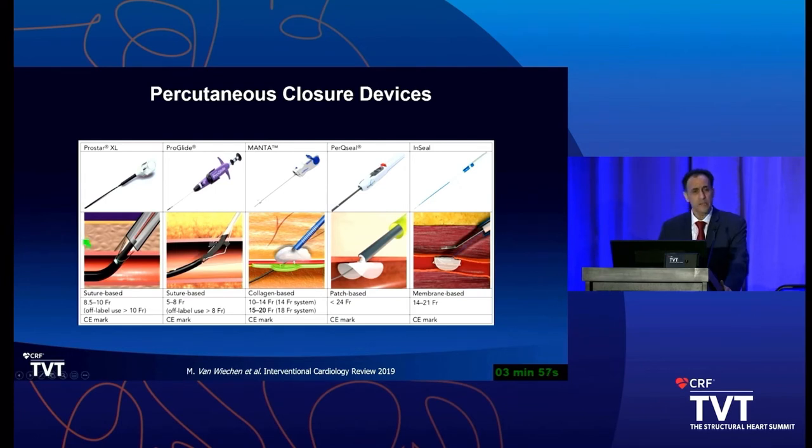As you can see, there are multiple devices in the market. Historically, there was a ProStar. I was trained on ProStar at Texas Heart at some point. This device now is falling out of favor because it's complicated. It's 22 steps. So the learning curve is huge, and I'm glad now I'm not using it anymore.